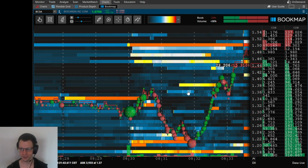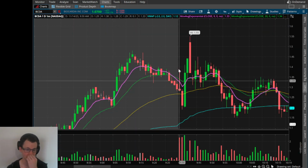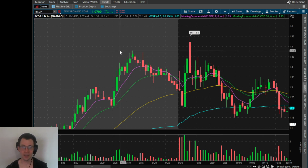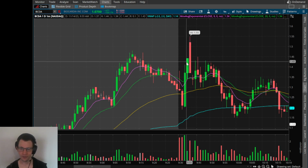This is the exact same thing PXMD did. BCDA also doing it here. And I'm like, man, that's insanely bullish. And this is up halting right under high of day. That has potential to squeeze, just like PXMD, to squeeze really, really high. Doesn't mean it's going to, but it has that potential. So I was like, all right, let me wait to see what happens out of the unhalt.